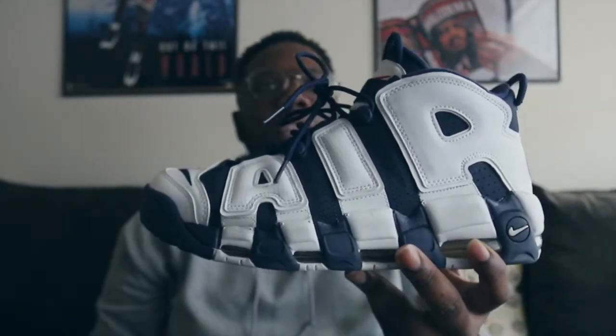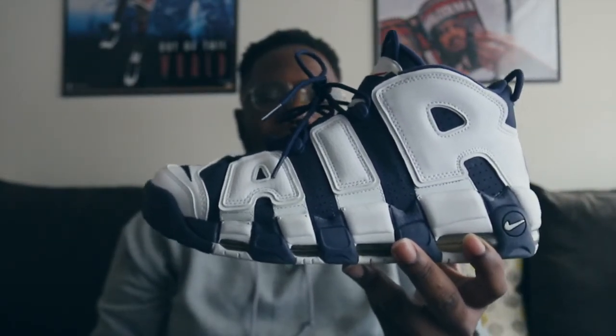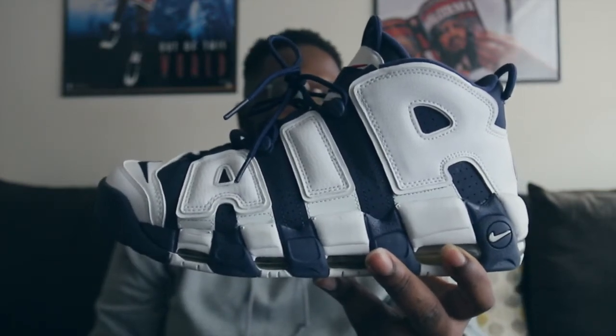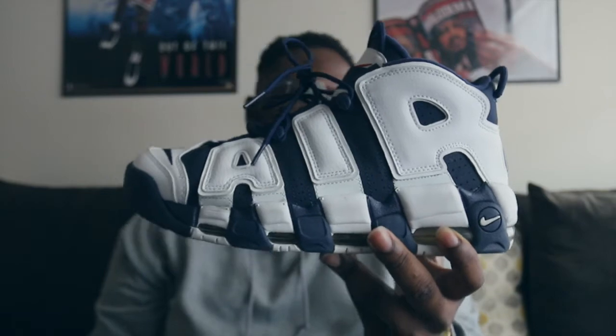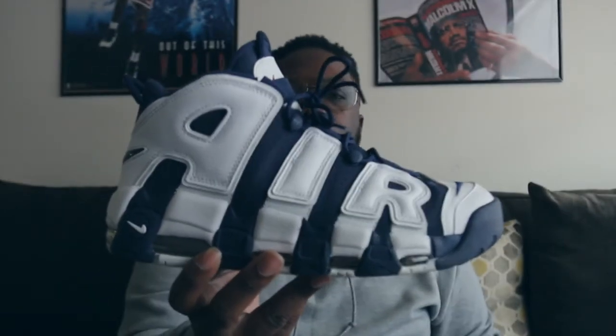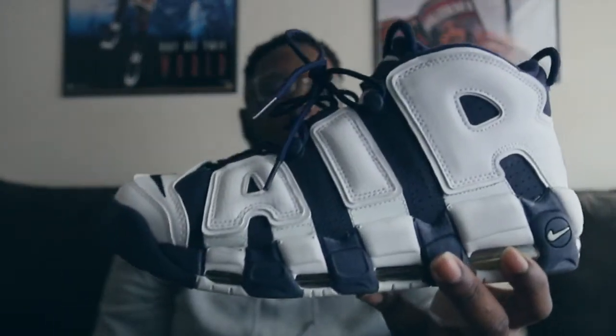For me personally, this is one of my top favorite non-Nike runners or Jordan sneakers that I love the most. Definitely top 10, the black pair and this pair. Definitely a dope shoe. This came out in 2020. This pair and the black pair came out last year, and it was definitely a must have for me. I definitely grabbed them, bro.